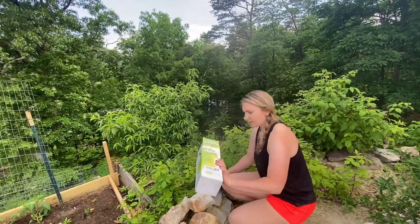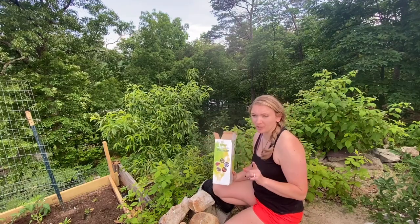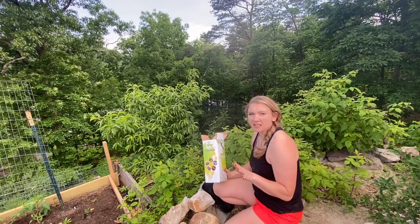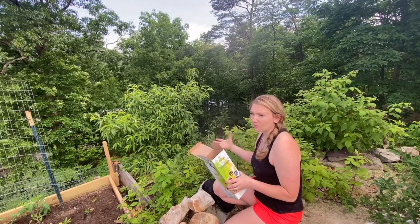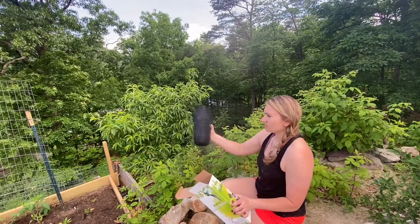Another thing I'm going to do today is cover my peach tree and my blueberry bushes. Last year I had a ton of peaches on it, and right as they got ripe, they all disappeared. So either deer climbed up this hill and ate them all, or squirrels or something got a hold of them. But I got this on Amazon.